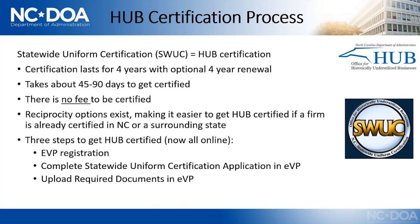And reciprocity options do exist. So if somebody is certified from another organization in North Carolina that we recognize as, hey, they do a good job doing their certifications and vetting these folks, then they have an easier time getting certified with us. So if they are already DOT disadvantaged business enterprise certified, then they have a way easier time.